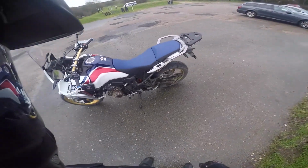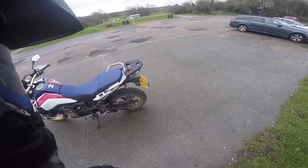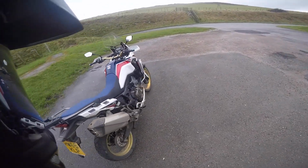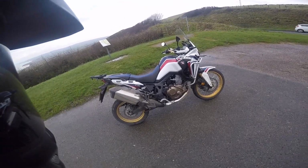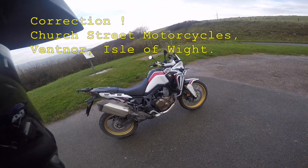Look at her, and it's come pre-muddy. Well, we've just flung a little bit of mud up it, but it wasn't spotless out the showroom. It's only done 300 miles, this beautiful little demonstrator that we've been kindly lent from Churchill Motorcycles in Ventnor, here on the Isle of Wight.